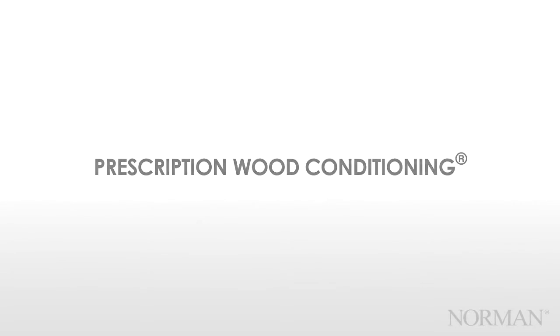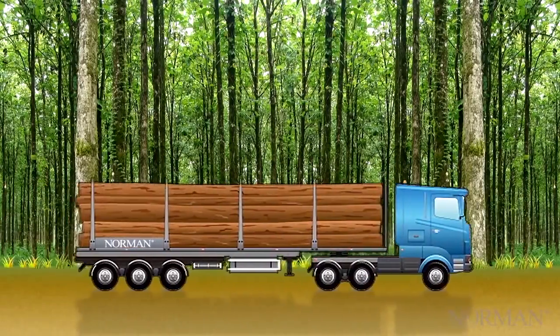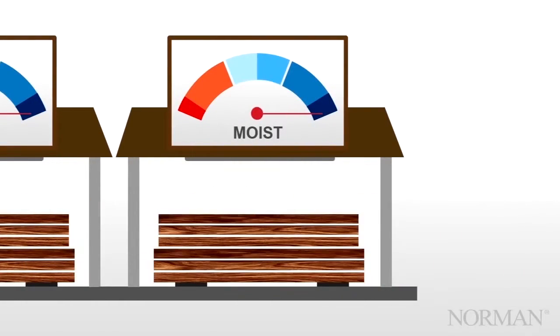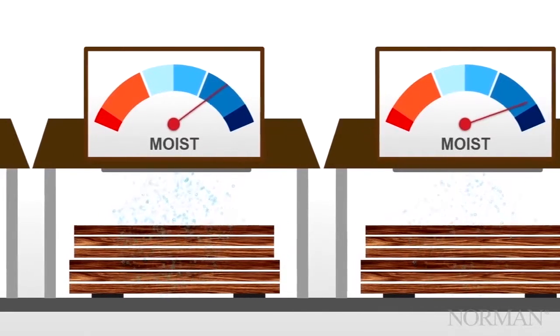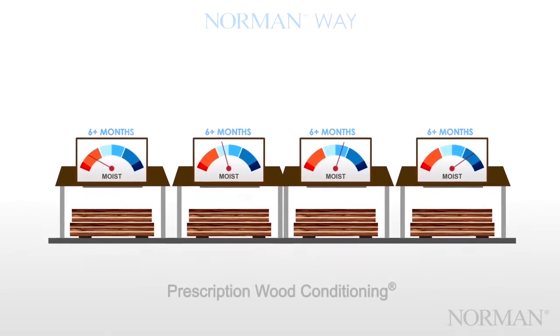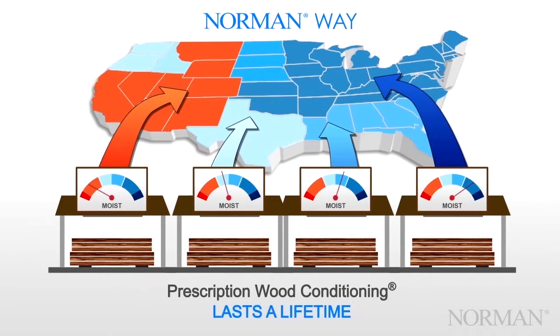Prescription wood conditioning. We source lumber from all over the world, including lumber farmed and harvested ourselves. Prescription wood conditioning is our proprietary process that reclimatizes the wood to its final resting place. It ensures that the shutter your customer receives has been dried to the optimal level for their location. The wood is then shipped to one of our manufacturing facilities, where it is milled and manufactured into shutters, put in a box, and then shipped all over the world.